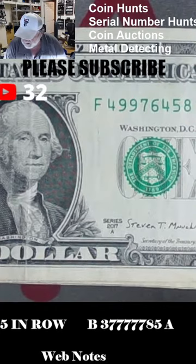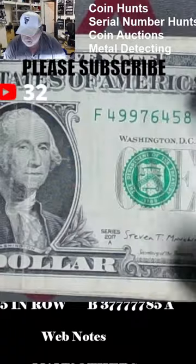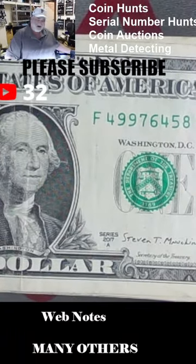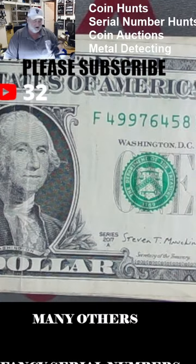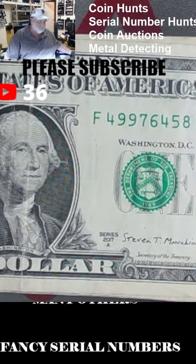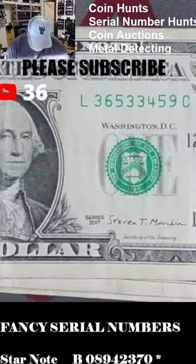So we'll see. Fancy note with a cool factor of 99.08. That's cool, Michael Locke. And there is a website out there where you can look up the cool factor. Sometimes the cool factor matters the way they measure it. Sometimes it doesn't. But a 99.09 ought to be a good bill. Ought to be a really good bill.